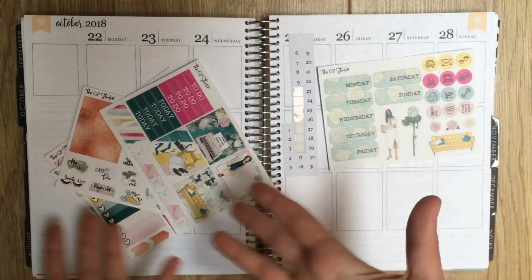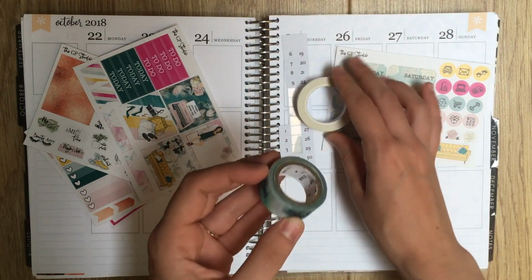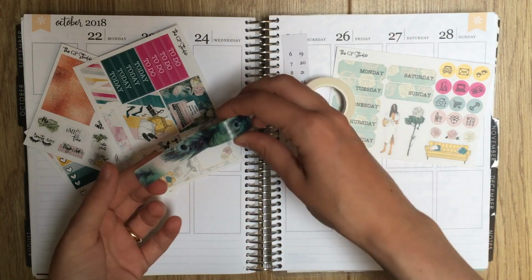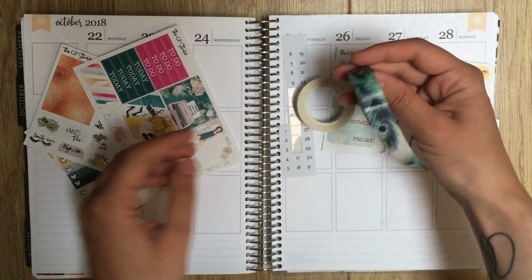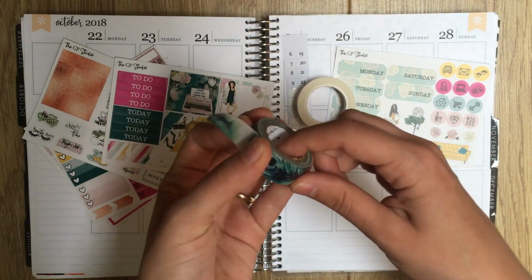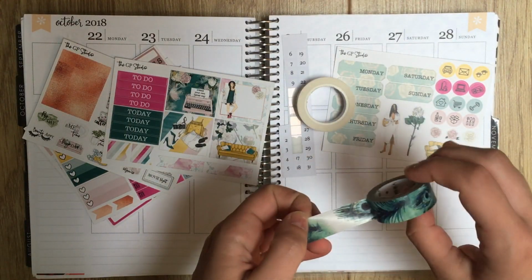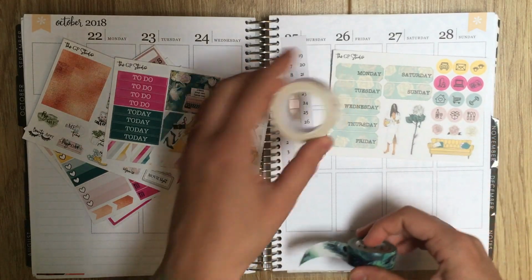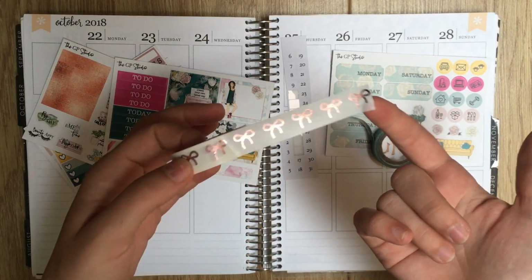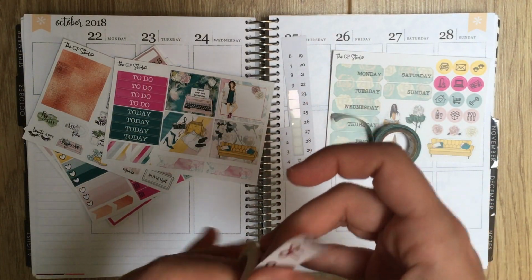And then for washi, since obviously this doesn't come with any, I pulled in 2 of my own washis. I pulled in this peacock washi from the Archive Stationery. Not because there's any peacock print in the kit, but because all the colors in this washi are present in the kit, so it matches pretty good. And also the peacocks give me vintage vibes, and this is a very vintage themed kit. So I thought that would be appropriate. I'm going to layer this one on the bottom, I believe, and then I'm going to use my Simply Gilded white with pink bows on the top because this kit has kind of rose gold vibes to it.